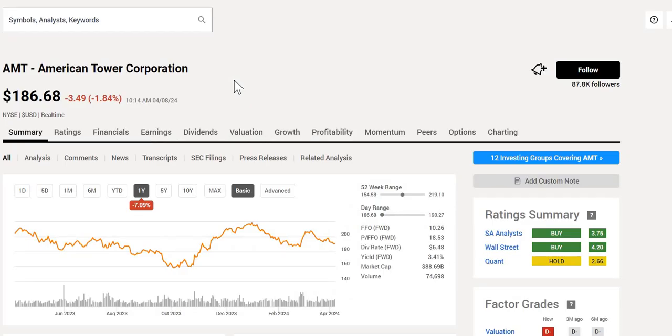So let's jump straight into the first undervalued real estate investment trust, that is American Tower Corporation, ticker symbol AMT. Now this over the last 12 months is down 7%. Bear in mind, this doesn't include those dividends reinvested. It is trading in the midpoint of the 52-week range with a forward-looking P to FFO of 18.53, and it does offer a forward-looking yield of 3.41%.